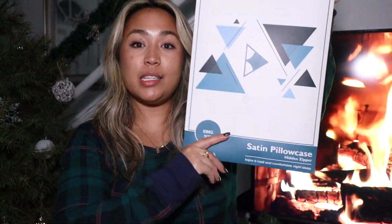And then they also got me the satin pillowcase. These are so good for your skin and hair. I've been hearing so many experts talk about how it's so much better to sleep on these for your hair. It causes less tugging and less breakage. And then this material is also so much better for your skin, especially if you are acne prone. This is gonna help cause fewer breakouts.